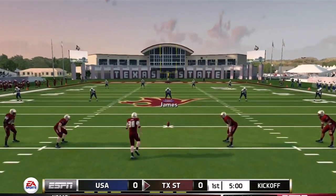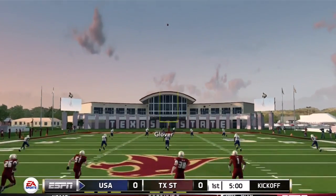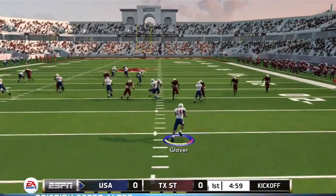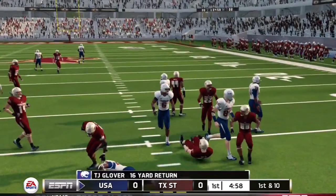And as the Jaguars get ready for the kickoff, TJ Glover's back to return from his own end zone. He's taking it out of the end zone, but he only gets to the 14-yard line before he's taken down.